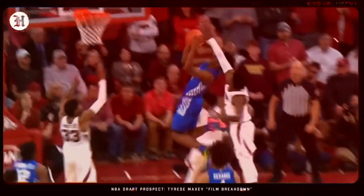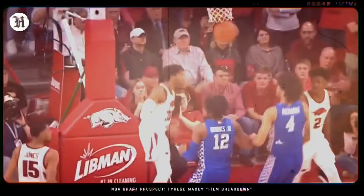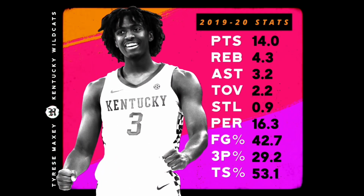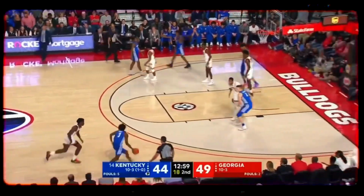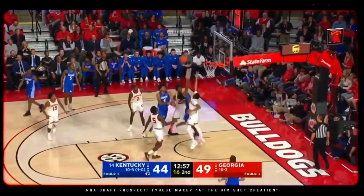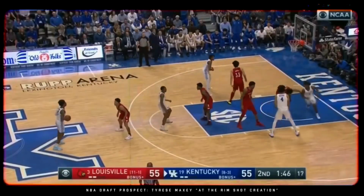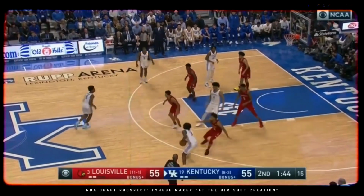Kentucky guards have been overlooked in recent years, and the NBA team that selects Maxey will look for him to end up as the next Wildcat to outperform his draft spot. Tyrese Maxey's best skill at Kentucky was his ability to score at the rim. He has an explosive first step that he uses to blow by the defense and get to the cup.